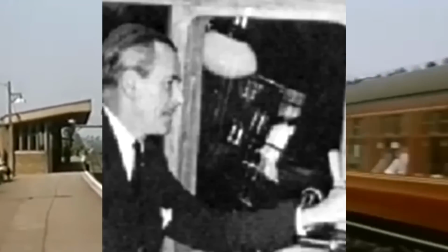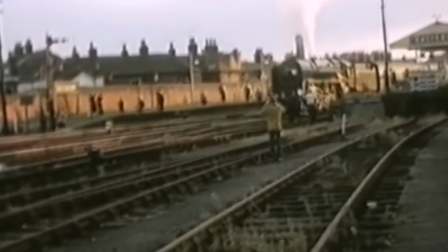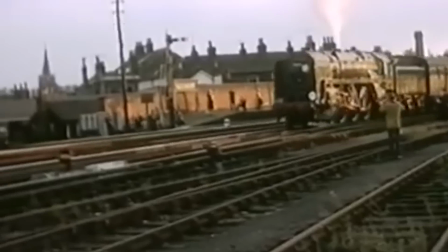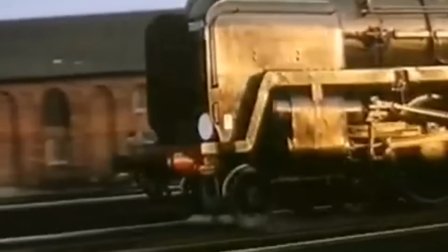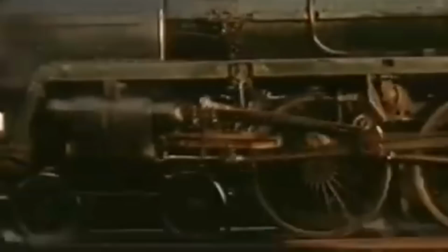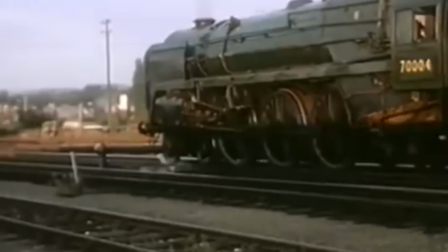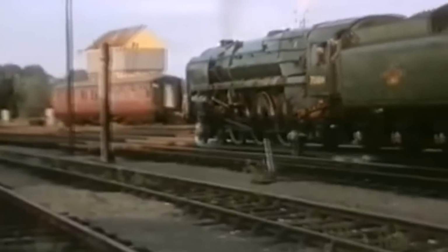constructed at Crewe Works. At first, Riddles was only looking to develop what was effectively an enlarged version of the standard Class 7, and the early design still featured a 2-cylinder layout, but he found that this was not going to work, because the size of the cylinders that were required in order to achieve an 8P power classification would put the design over the British loading gauge limit.